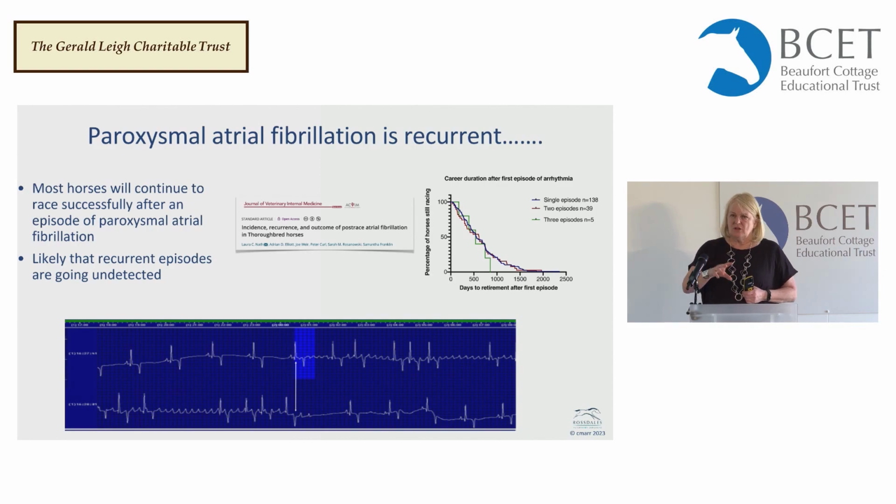But again, the more you look, the more you'll find. If you put monitors on these horses, they can be having clinically silent episodes. So here's an example of a horse that had recent PAF, and that represents probably about 18 seconds of atrial fibrillation: it's just standing in its stable, fibrillating for 18 seconds, then back to normal rhythm.